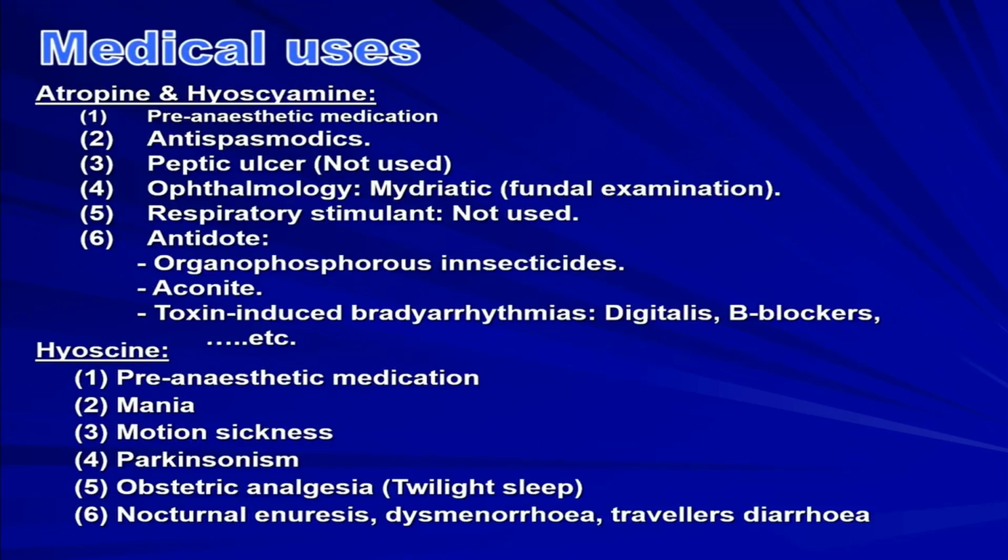Medical uses. Pre-anesthetic medication. This is due to decreased secretions, diminished range of spasm, decreased vagus tone, and decreased subsequent vomiting. It increases the heart rate and stimulates the respiratory center in therapeutic doses. The second indication is as antispasmodic due to the decreased intestinal motility and the increased sphincter tone. The third indication is peptic ulcer.